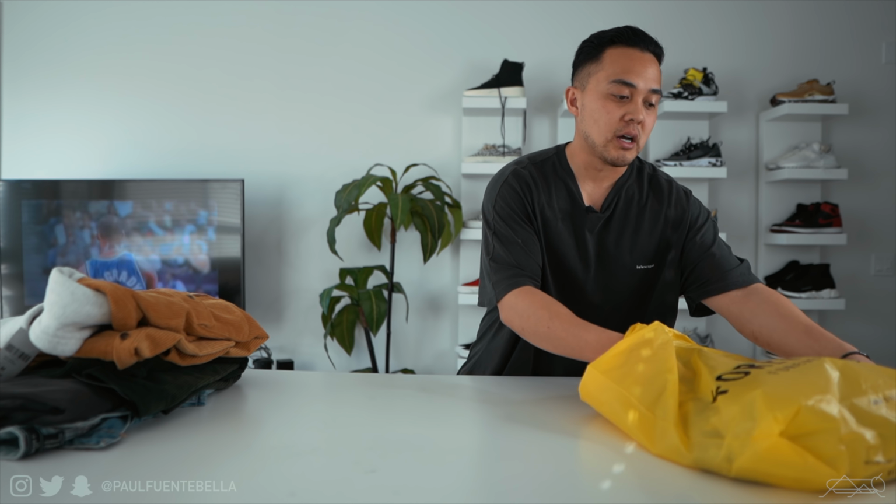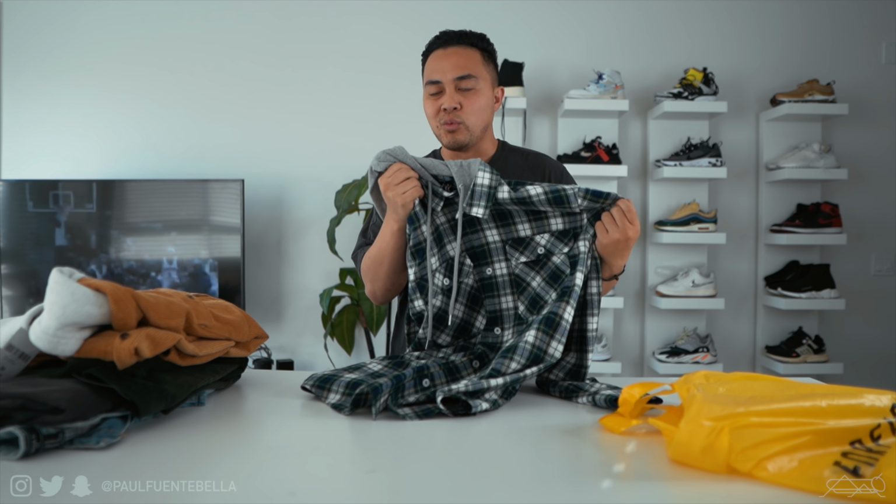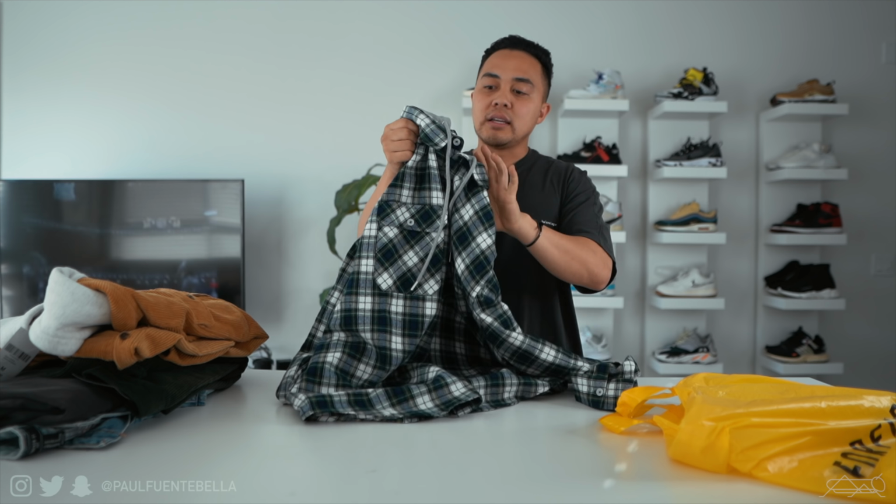Okay, so last up is quite possibly my favorite purchase of the day. And we have this flannel shacket here. It does have the built-in hood. Flannels are just so good for the fall, winter time. They just do really well. At the very least, it takes the least effort to style this stuff. And also flannels are a great way to add a pattern to break up one color scheme, if you will. So yeah, I definitely like this thing a lot.